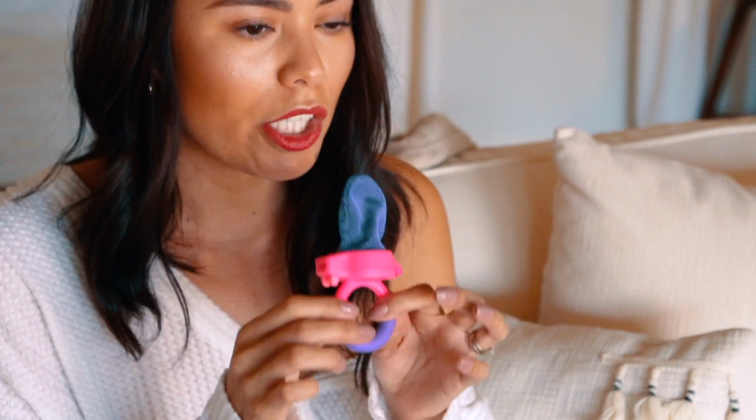I like to just use fresh fruit because, why not? You just cut an apple and easily put it inside, close it up, and they get to use it on their gums when they're teething, or they can suck the juice. So this is great when you're starting to introduce solids. This is really good.